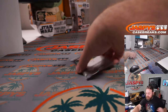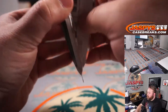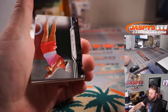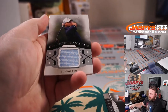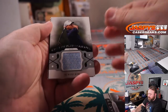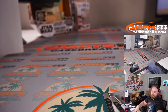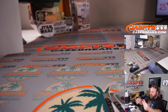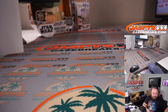And last pack, pack 14. Blair O'Neal, Si Woo Kim, Big Drive Fragments, and Tom Lehman to finish it off. There you go, Dimitri. And there you go, everybody else. That was the break. Another nice two boxes of Artifacts Golf. Brand new release, first time ever.